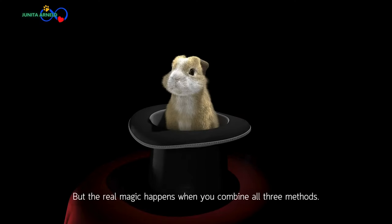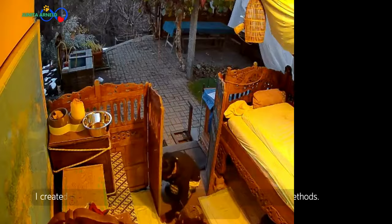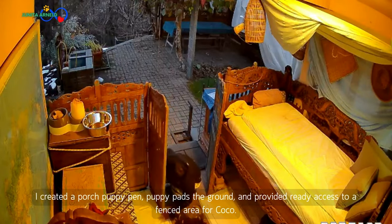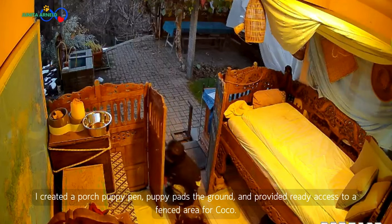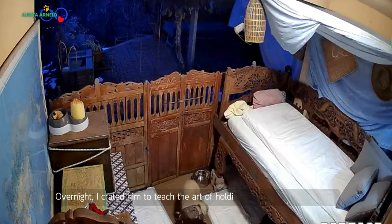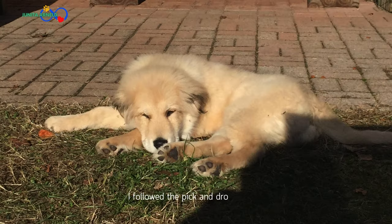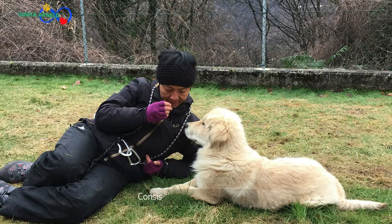But the real magic happens when you combine all three methods. I created a porch puppy pen, with puppy pads on the ground, and provided ready access to a fenced area for Coco. Overnight, I crated him to teach the art of holding it in, and during the day, I followed the pick and drop routine. Consistency is key, my friends, consistency.